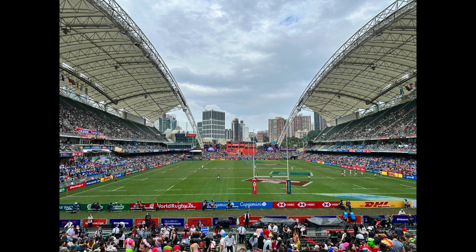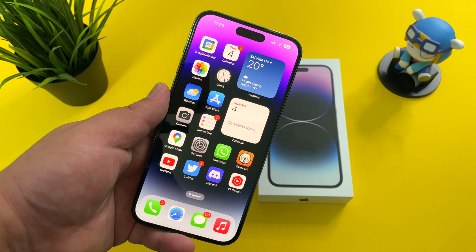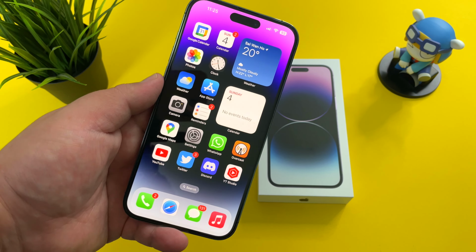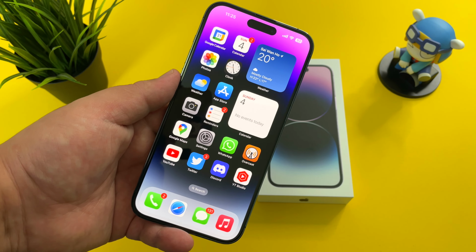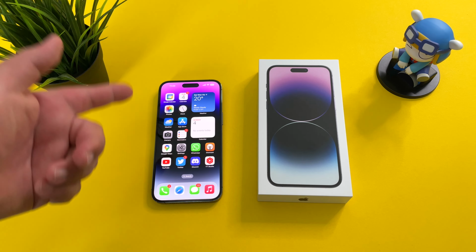It may not be the best smartphone camera. I think a lot of you Pixel fanboys out there are going to say Pixel 7 Pro just destroys the iPhone in stills, but in video I still think this takes the cake, and the cameras are clearly still some of the best you will get on any smartphone to date.